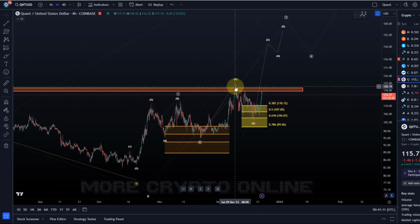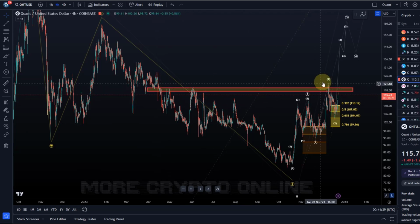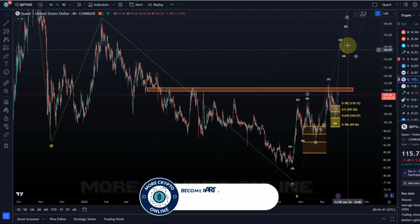However, now to really confirm a breakout, I need to see the price break above that wave 1 high. It's pretty much at around $121.20. Broadly, $120, $121. It's that red resistance zone that the price needs to get above. I think that could really lead to a change on the QNT chart. That would be quite bullish to get above that level, get that breakout. Highest price basically since, you could say, April. Yeah, so that's what we want to see. We want to see that sustained breakout.